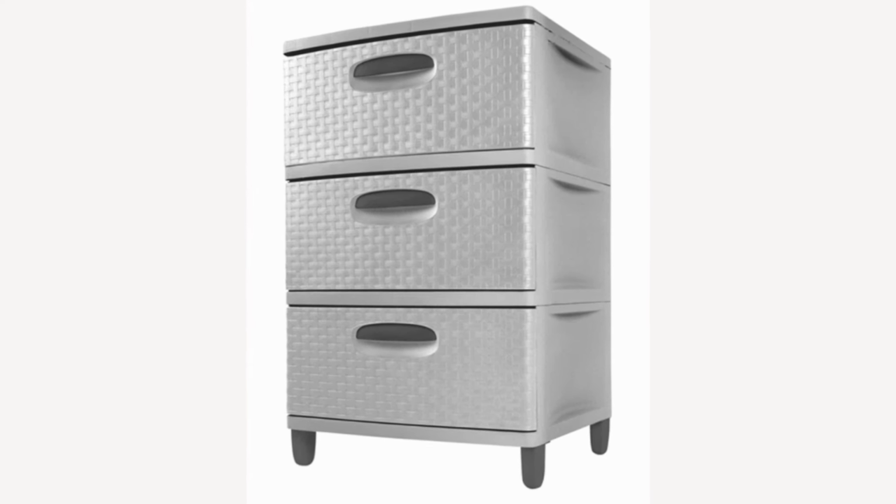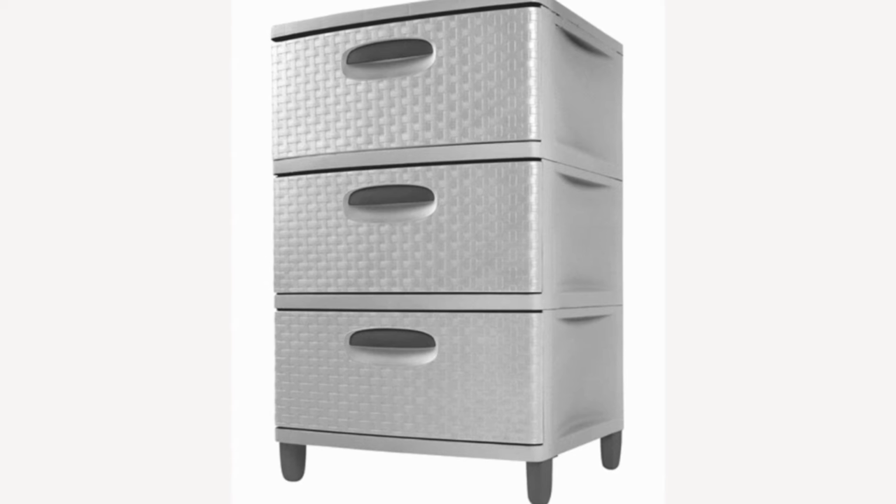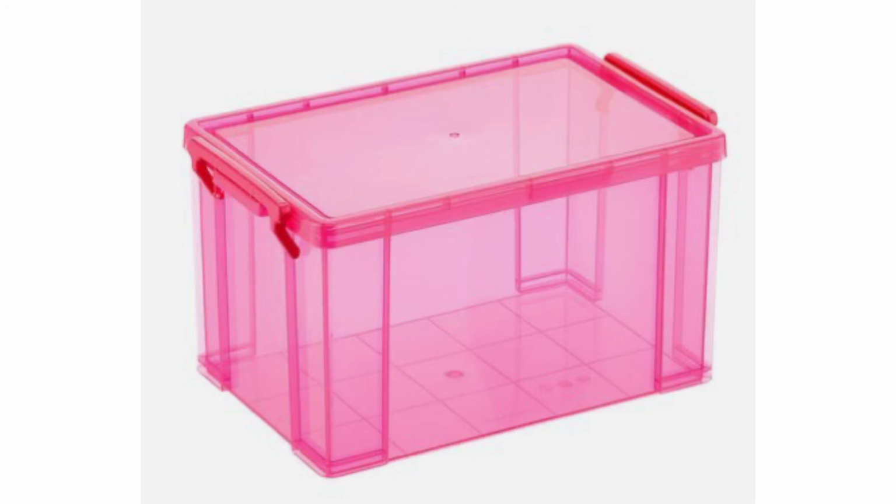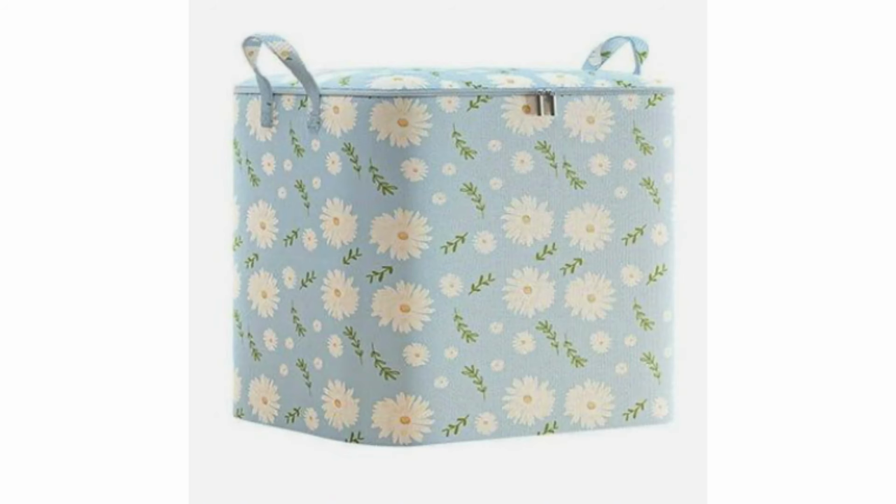Like I said, you can also get some plastic containers like this one here, or one like this bin here that is really easy to access. I usually like to keep them a little more clear so that I can see what's inside them and don't forget what I have in there. And then you can also invest in something like this where you can zipper it up.